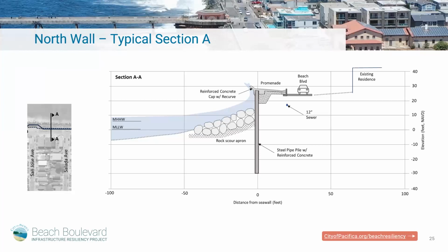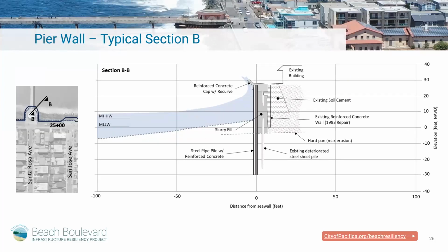The wall elevation will be about 4.5 feet higher than most of the north wall is today. So that will accommodate 2 feet of sea level rise while still reducing the run up during some of these extreme events. Go to the next slide, section B.